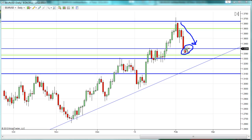Although the pullback to 1.34 and the close below does indicate that maybe there's a trend reversal, so it's kind of up to you. But either way, there are two potential trades in the next day or so. One is a short off of 1.34 with a DTS signal. The other is a long off of 1.34 with a DTS long signal. Now, if you want to be extra conservative with this system, you can wait, and I'll pull up the chart.